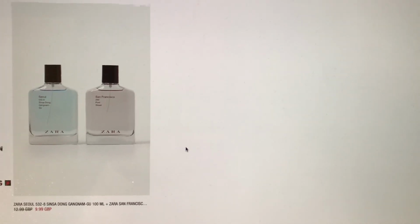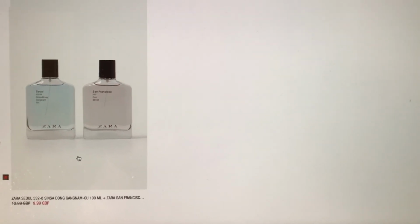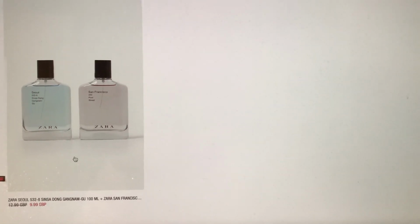So I would say on all of the fragrances that are on sale, this is the one I'd recommend if you don't have this already. I know they've been out before. There's nothing wrong with that, but if you can get it on sale, that San Francisco, guys, is not being sold on its own. That's what I recommend.